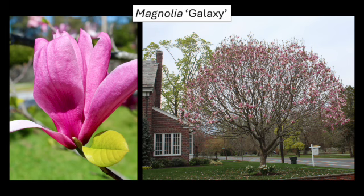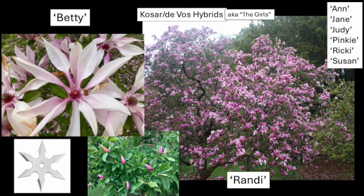The Kosar and DeVos hybrids, which originated at the U.S. National Arboretum. And these trees have gone by many names, or I should say the series, the 8 cultivars. They've been called the girls, the little girls, the 8 little girls, the little girls series. And they're typically shrubby growers, maturing to 15 feet tall and wide. You can see on the right, this is an older tree at the Arnold Arboretum.